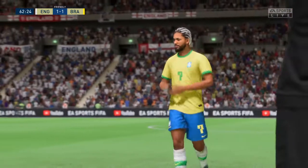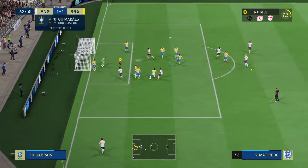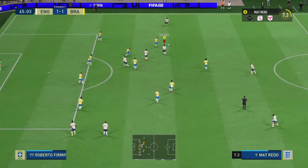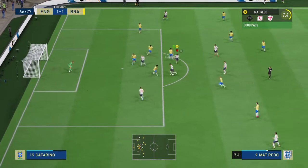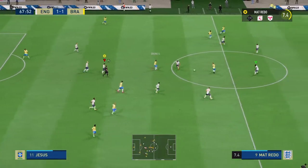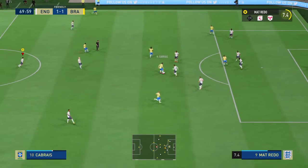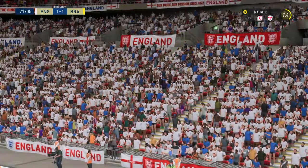Well, they haven't created too much lately, but the fans know this is a chance to take the lead here. Who's going to get on the end of it? Still dangerous. Reece James. Can he put it in? Well, last gasp defending, but brilliant defending. Jesus. Firmino. Has eyes for goal. And the keeper more than equal to it.